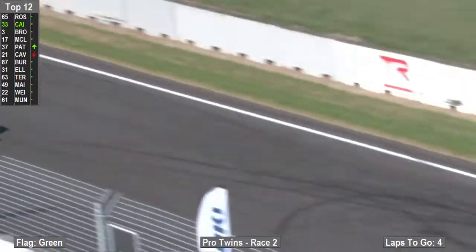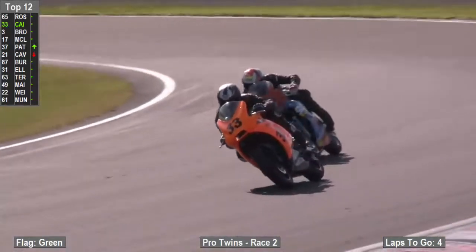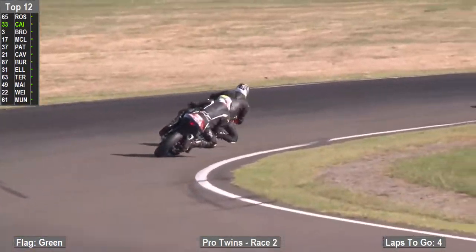3 bikes go into turn 1. No passing under the yellow flag. The yellow flag's now static there, indicating the lack of urgency rather than a waving flag. That's information. It's the only information the riders get out on the track.